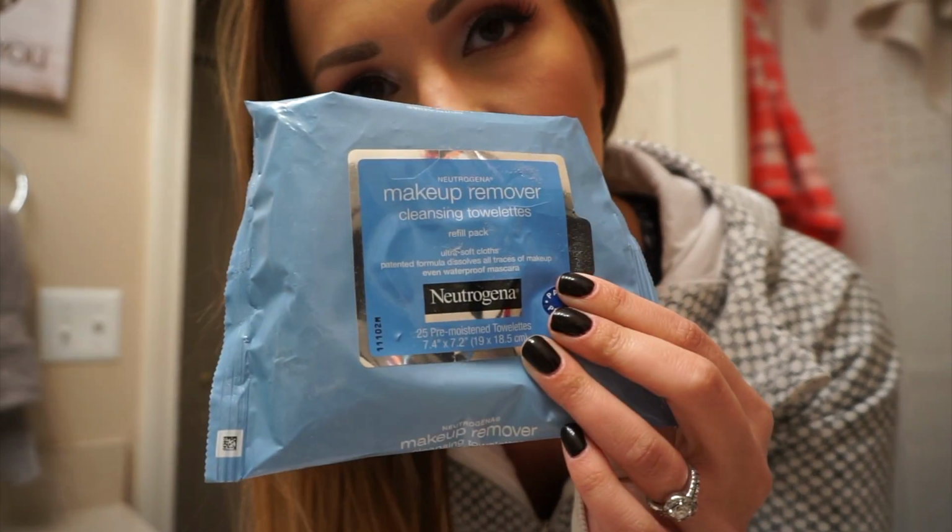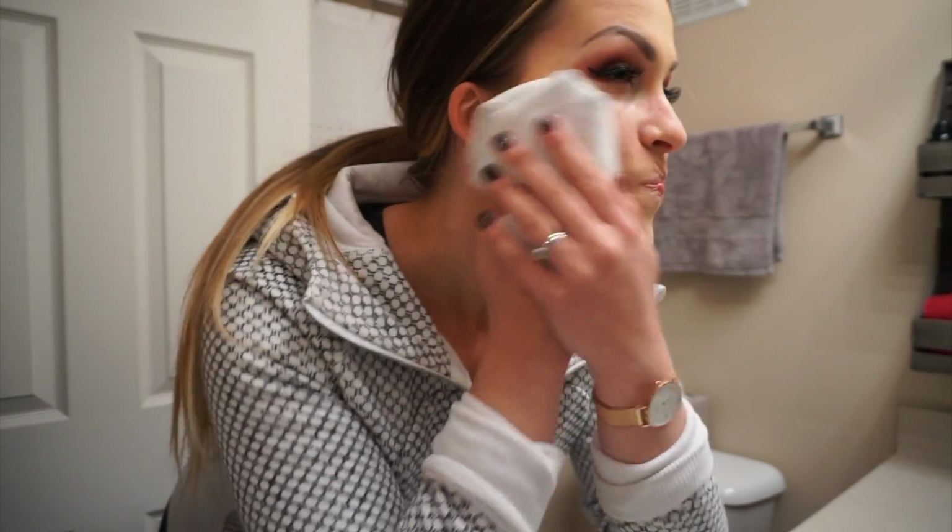For starters, I use these Neutrogena makeup wipes to remove all of my makeup, or just my face makeup. If you saw my makeup tutorial a video or two back, then you know I don't always remove my eye makeup. Sometimes I'll just wipe my face makeup off and leave my eye makeup for a day or two because I am disgusting. My eye makeup just lasts, so I don't always take it off.